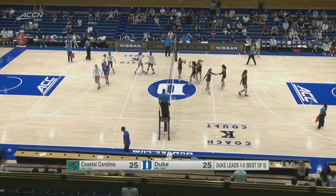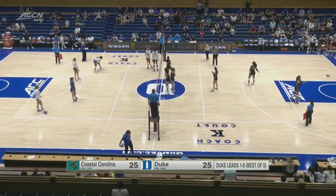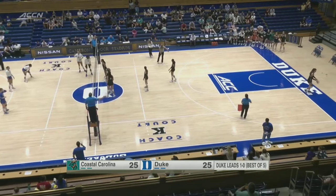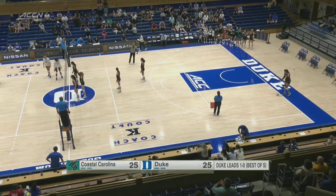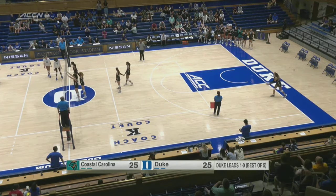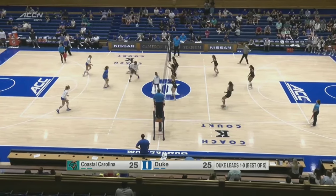Put a slick spot on the floor, maybe a spot of perspiration. Sydney Lewis, ready to serve. Worthington for Richardson. Off the tip. 7 kills to go along with 5 digs for Rachel Richardson. And she has the service now for the Blue Devils.